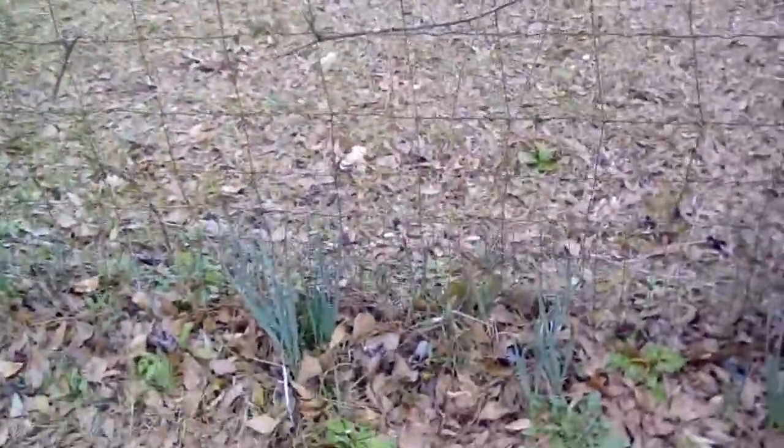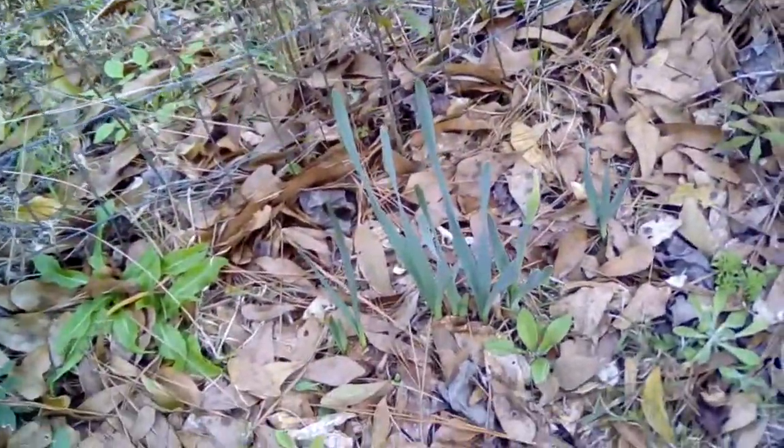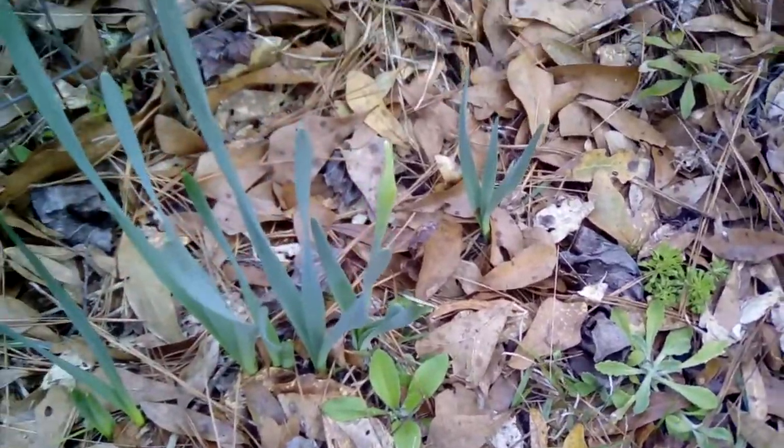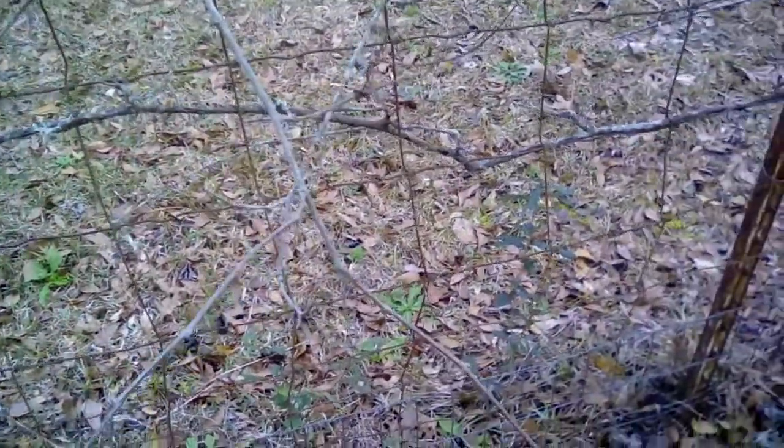Last year I never had the first daffodil flower out here, and this was solid at one time. This year I do have one bud there, so maybe I'll see some flowers.